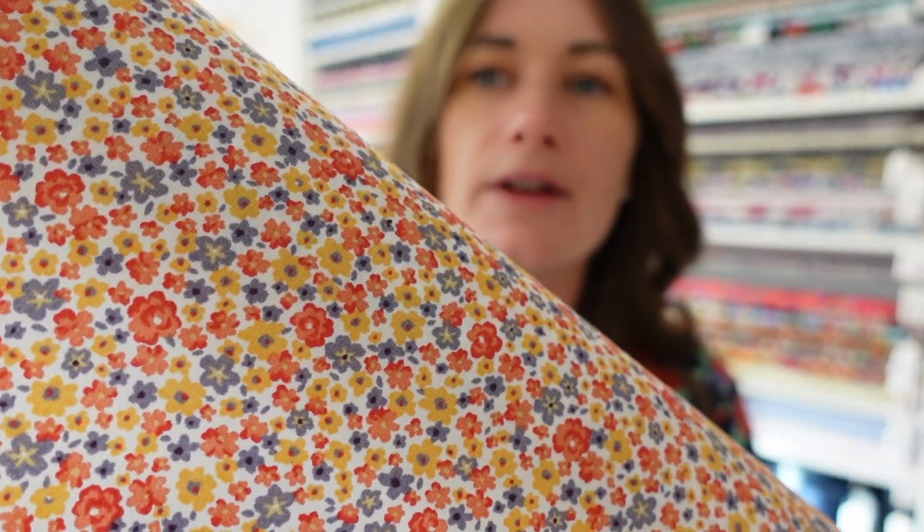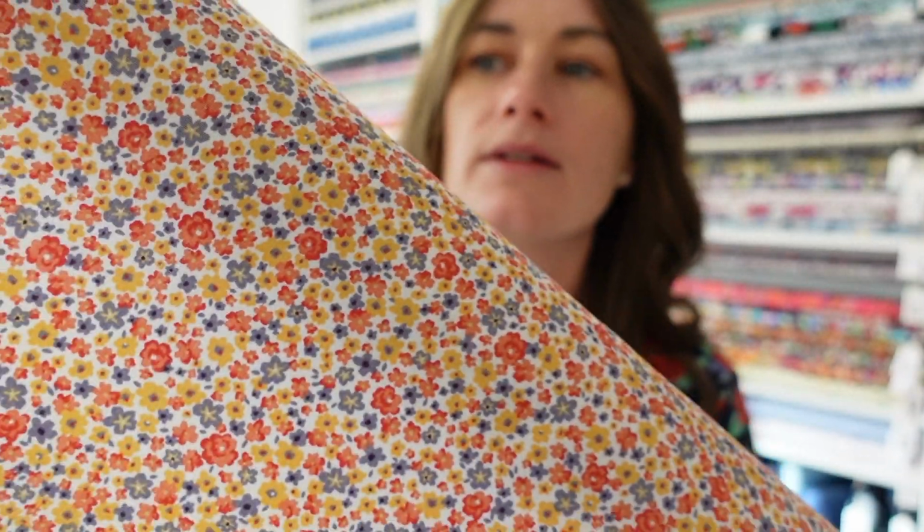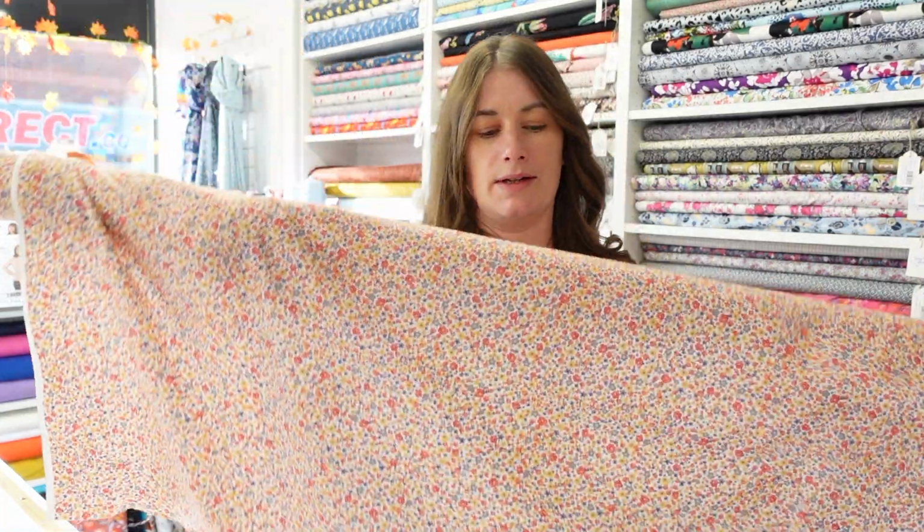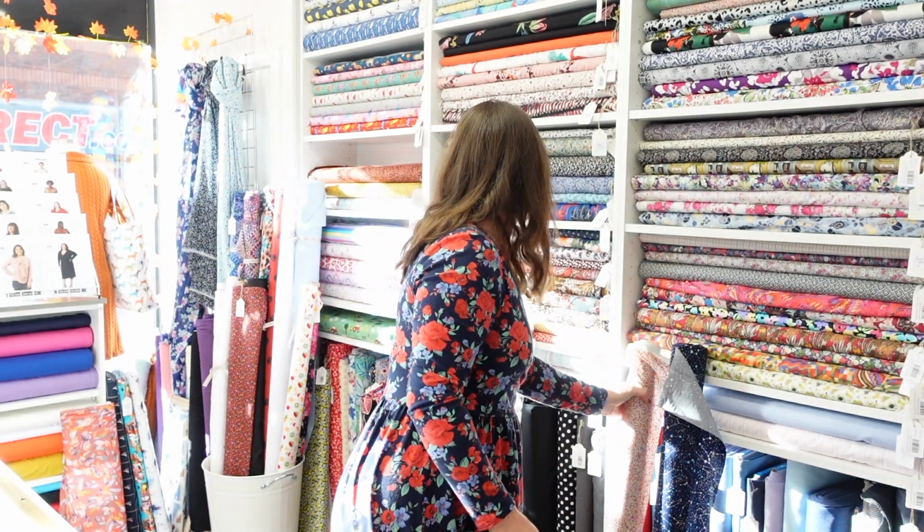This is a very small floral, a little ditzy one. Let's just hold that up and see if it'll focus on it for you. There we go. It's a lovely tiny print. Make a really nice blouse. I was thinking about possibly making a Friday Pattern Company sagebrush top, and I think that that would work nicely over that small print.